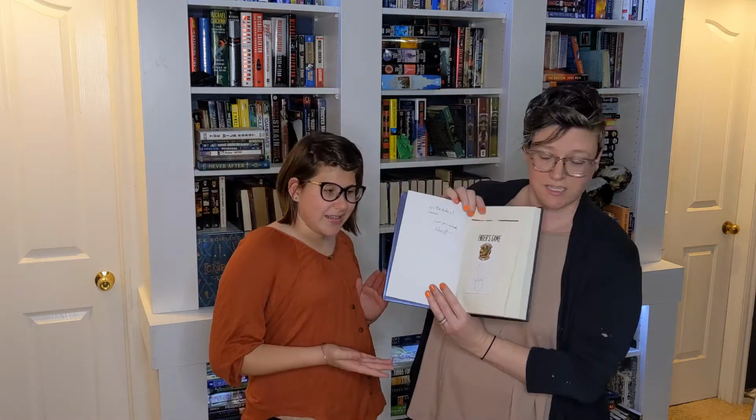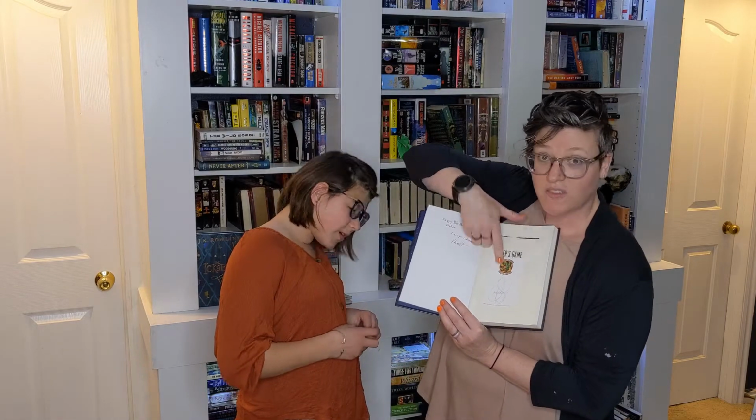The edited edition. Actually, a friend gave this to me for a birthday present. But it's signed. And so my friend wrote in it, and then the author's signature.